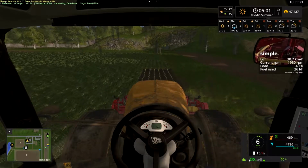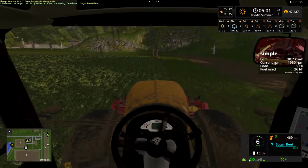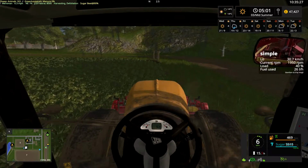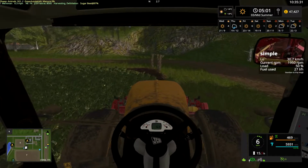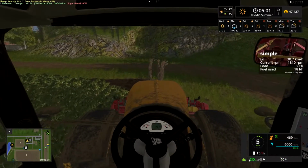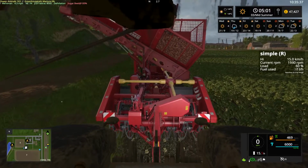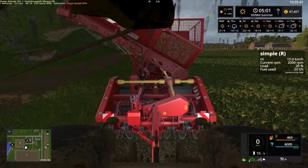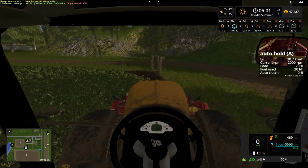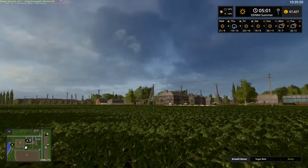I think I'm slightly off the thing. It's hard to actually tell, but I don't want to leave too many in the ground. Oh, we're almost full again. Yes, I think we're just back up a bit to get back to where the beet are. And of course it shuts off. There's going to be a lot of running about on this.